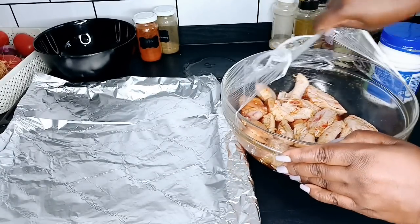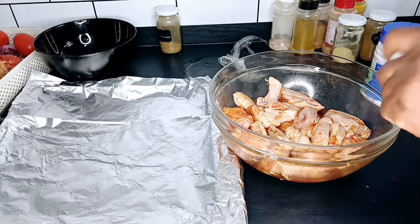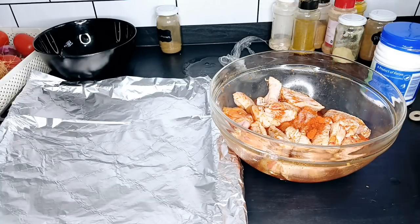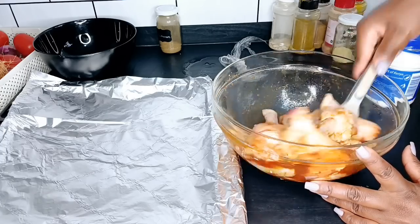At this point, the chicken is nicely marinated, so I'm going to add in the ingredient that I really wanted to add. I'm going to add in smoked paprika. I could have added this ingredient from the beginning, but this is the point when I get to add it. I'm going to give it a very good mix, and then I'm going to bake this chicken.